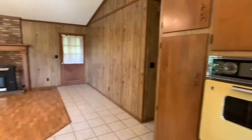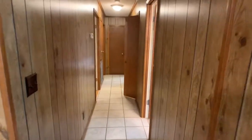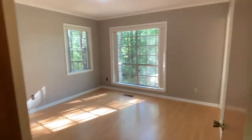All right, we'll go check out the bedrooms. Now, this house is a little bit older. It has not been updated, but it is in good condition. So as we come down the hallway, the main bathroom on our right. We'll come back and check that out. Have a bedroom on the left. We'll come back and check out the laundry room. Straight ahead we have a linen closet, another bedroom. We'll start with the master bedroom.